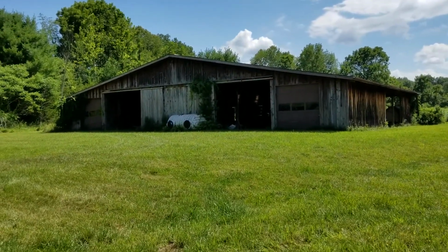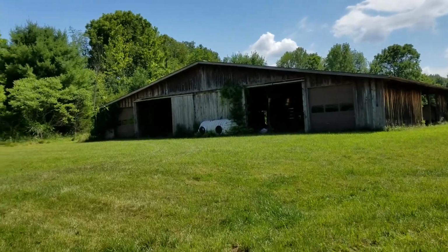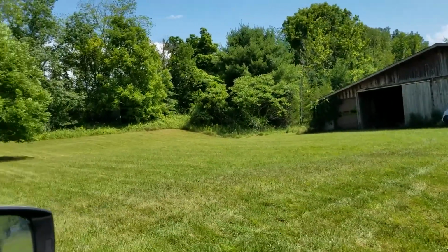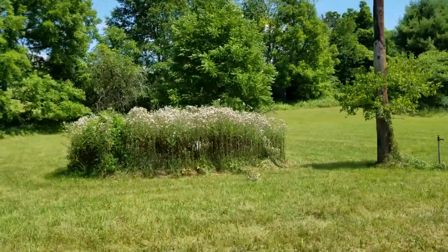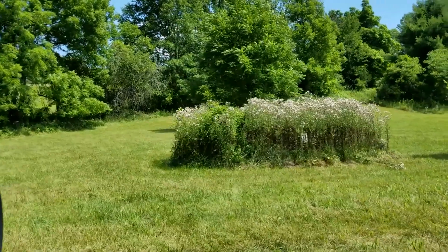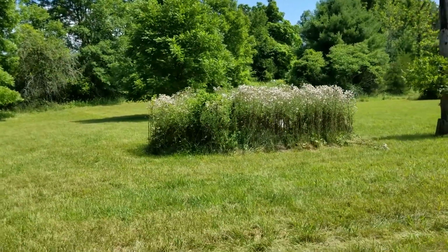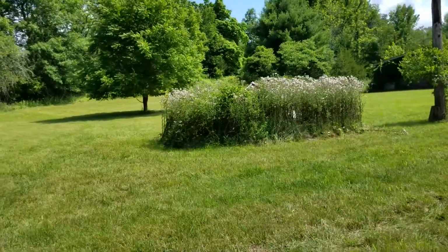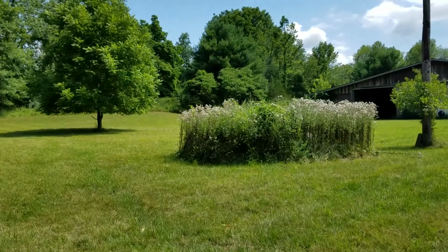We use it pretty much just for keeping stuff, and we park the tractor in there and the truck in there. This used to be a corral, but then we turned it into a vegetable field, and the dirt is just magic. You can grow anything in this dirt. But in the last few years we've let it go to grass.